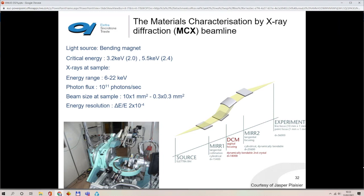Okay, this is the last one. And Elettra also offers the possibility to characterize by X-ray diffraction very different kinds of materials. We have a beamline that is a material characterization diffraction beamline, but we also have other beamlines that are not focused on materials that can be used for this kind of experiment. We can go to the next slide.